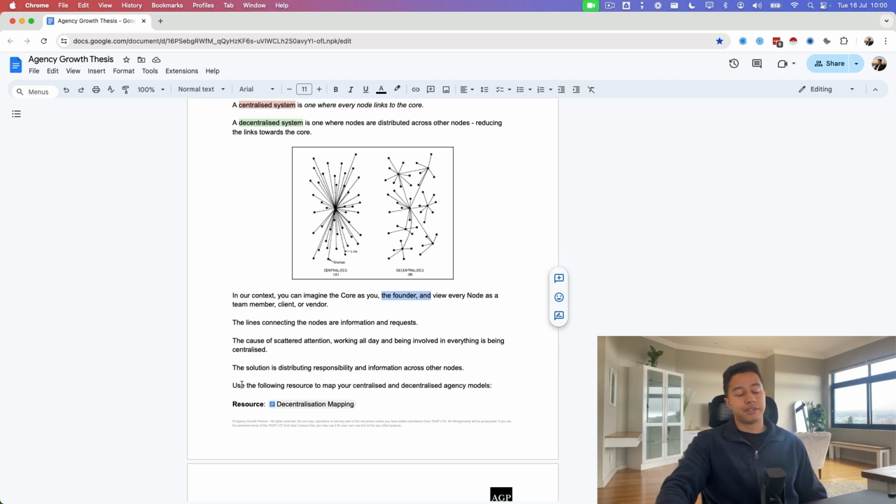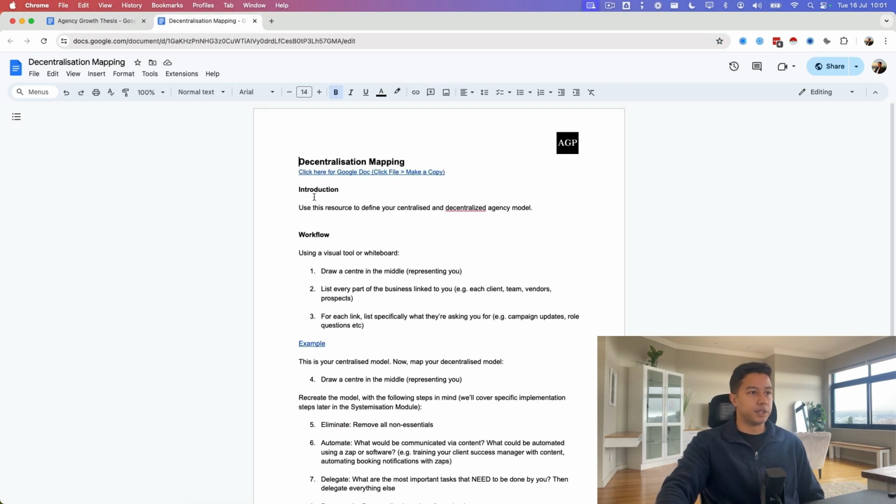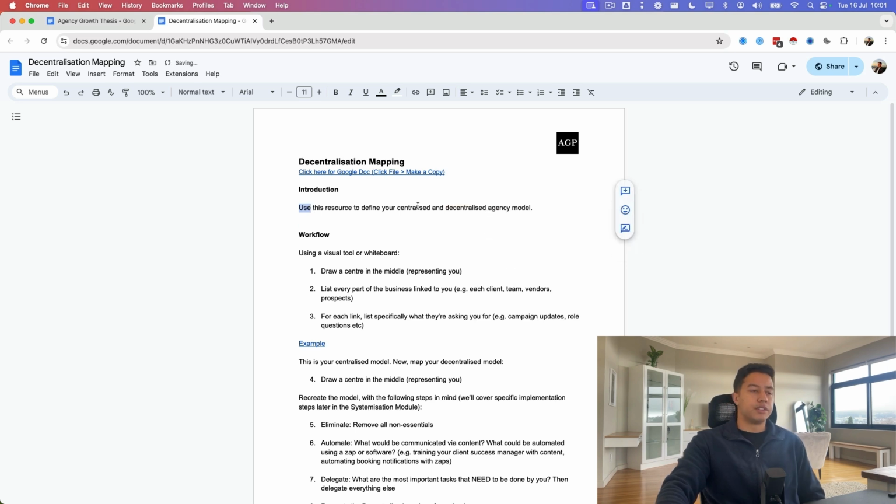So what I've done is I've even created a resource for you. Again, that's what we provide for our clients to map your centralized and decentralized agency models. Because if we understand that by doing this, this is what's going to allow you to get out of the day-to-day, then we should do it. So over here, use this resource to define your centralized and decentralized agency model. Workflow: using a visual tool or whiteboard, draw a center in the middle, representing you, and list every part of the business linked to you.